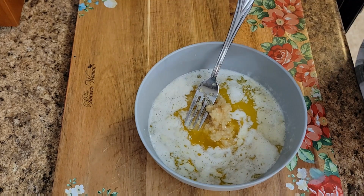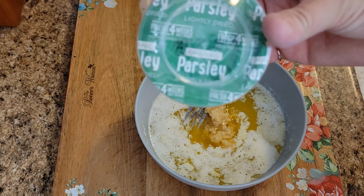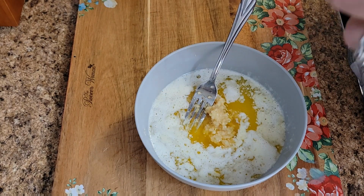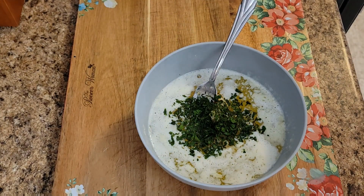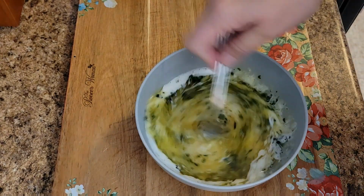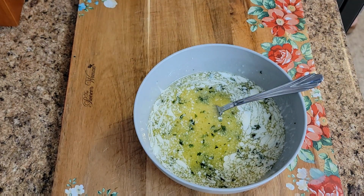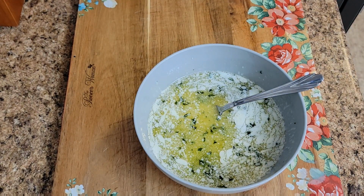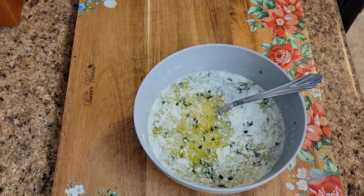And the original recipe called for Campbell's garlic butter, some kind of a cooking pouch or something like that. I couldn't find that anywhere, so I just made my own little garlic butter mixture right here. I put some lightly dried basil in there, or no, that's parsley, not basil.